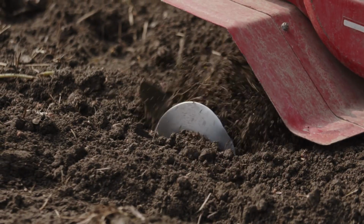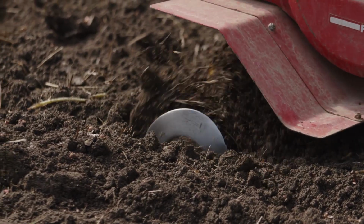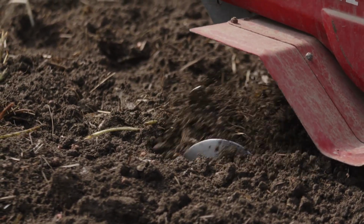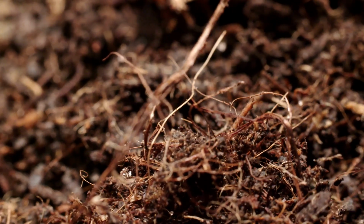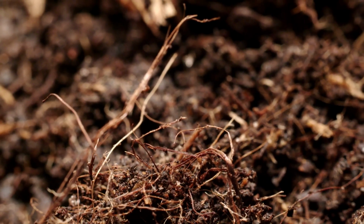Traditional gardening methods often rely on quick fixes, synthetic fertilizers, pesticides, and constant tilling. These tools may seem effective at first, but they come with hidden costs. Over time, they break down the structure of the soil, kill off helpful microorganisms, and strip away vital nutrients.